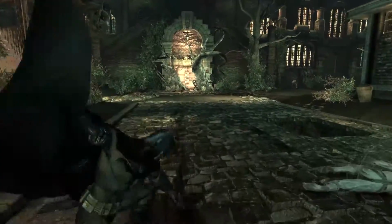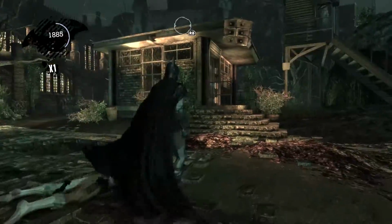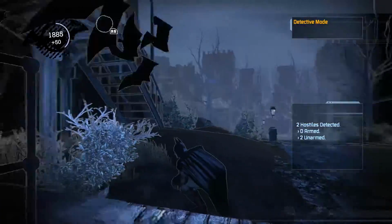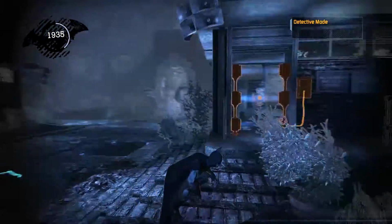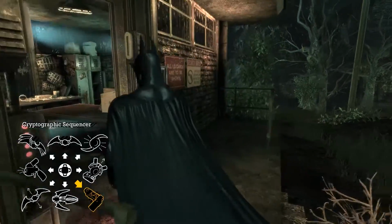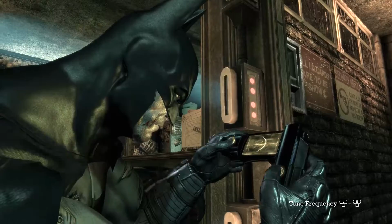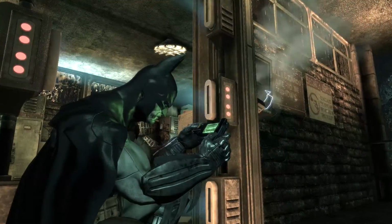Oh, you didn't see that coming, did you, bitch? Alright, and looks like there's just one more over there. Two showing up on scan, but I don't know where the other one is. Doesn't really matter. Alright, so in here is some kind of secret. Let's shove our back up against the door and open this up real quick. And just see what we got.